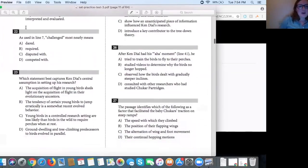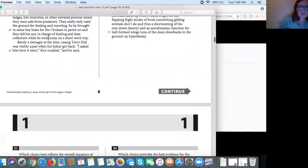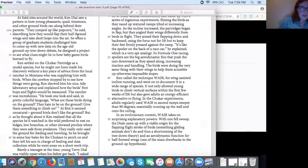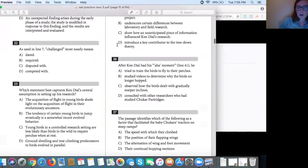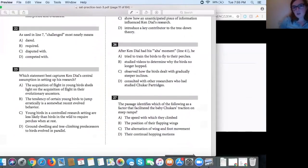As we go on, there are questions like 22, where you just need to go back to the line. "Challenged" is used in line 7. So when a group of graduate students challenged him to come up with new data on the age-old ground-up tree-down debate, he designed a project. Come up with your own word. For those kinds of things, it's pretty self-explanatory. I think just tell students to substitute a word that would work for you. Like if you don't know what this word means, what word would you write in this sentence?